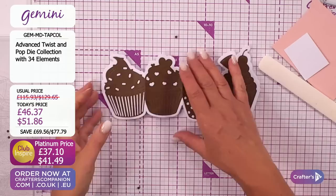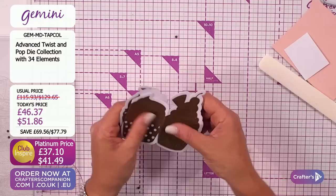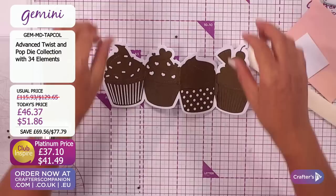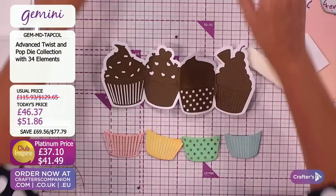So that's going to go 1, 2, and 3. Let's zigzag that. So all I've done is zigzagged it backwards and forwards. And that is my main element. Now, all I have done, as you will see here, is cut it out again, and then I've just inked around the edges of each of the cutouts.